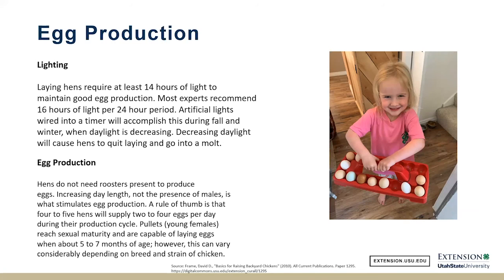Another thing that's really interesting is it's important to note that hens do not need a rooster present to produce eggs, okay? So if you do have a rooster present, that's just fine, and you can have your fertilized eggs.